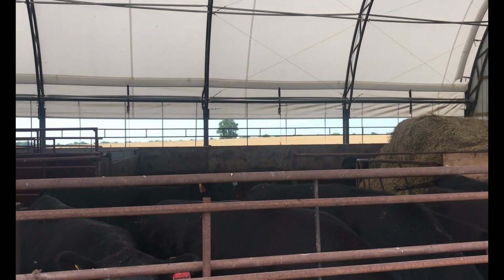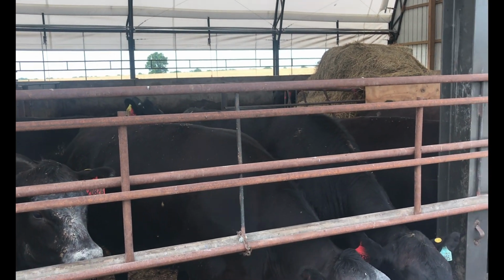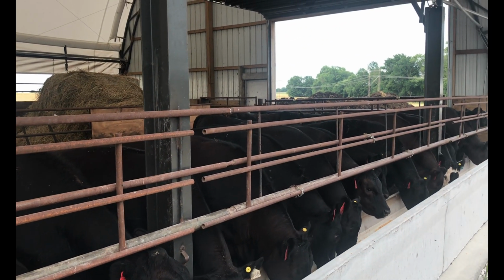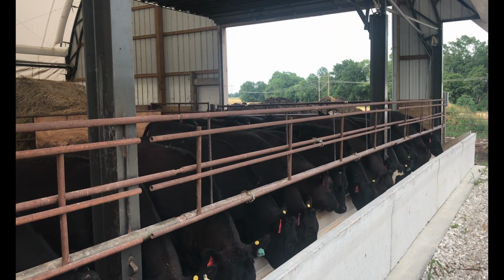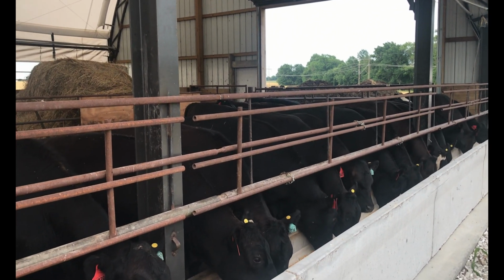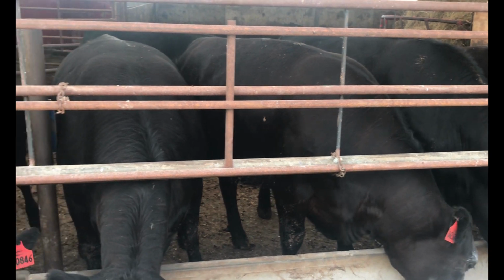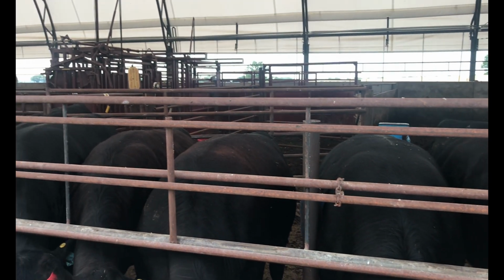They're well cared for. They have fresh water available within just a few steps in every pen. They get fed twice a day. So the life of an animal that is being used for meat production, I really can't see how it can get a whole lot better than this.